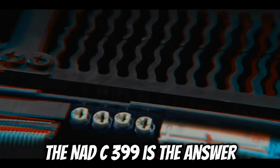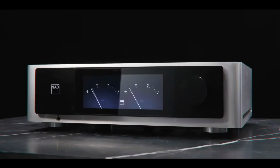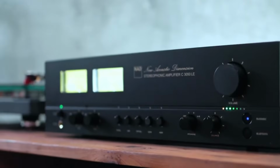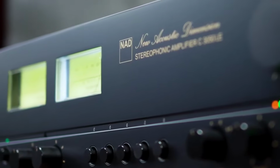This thing doesn't just play your music, it steps into the room, grabs you by the shoulders, and says, "Sit down. Listen, this is how your music is supposed to sound." And the crazy part is, NAD somehow manages to deliver that level of authority without ever feeling harsh or fatiguing.